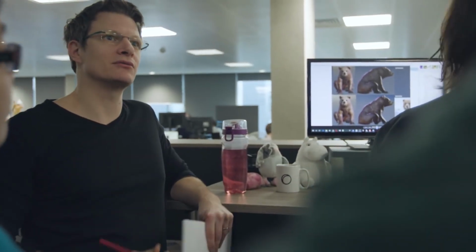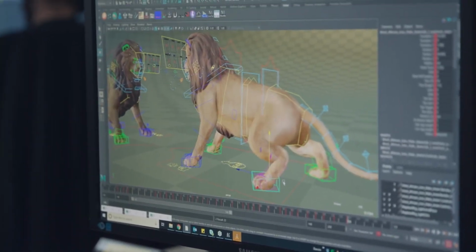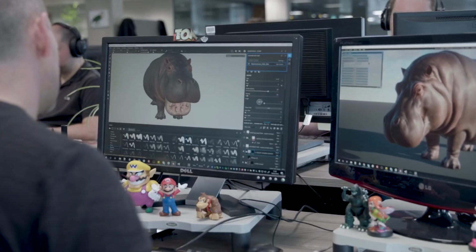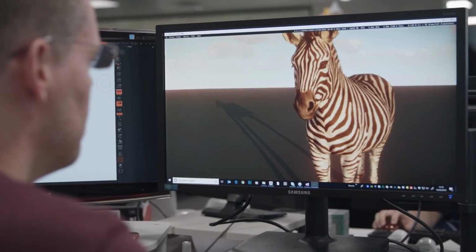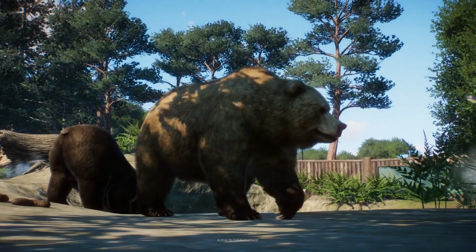The benchmark, oddly enough, was set quite clearly with Planet Coaster. We've researched very, very heavily. We've engaged with experts, both in zoos and within biology departments. Our animation team have studied hours and hours of video footage. The character modelling team have done an exceptional job, really looking at all of the details of the animals.